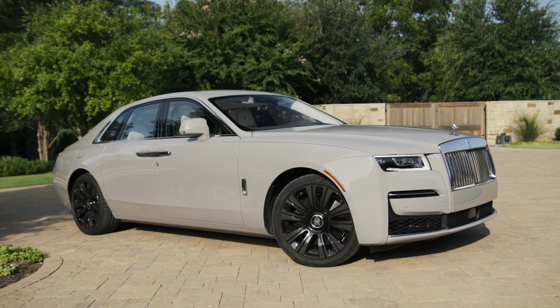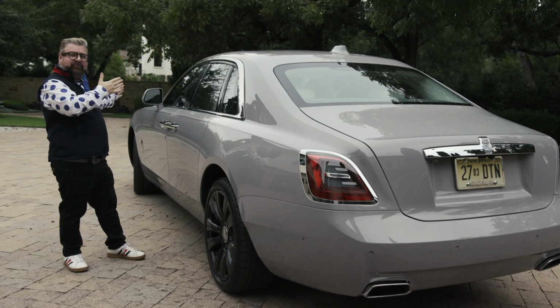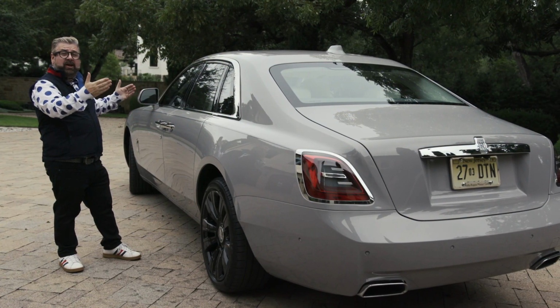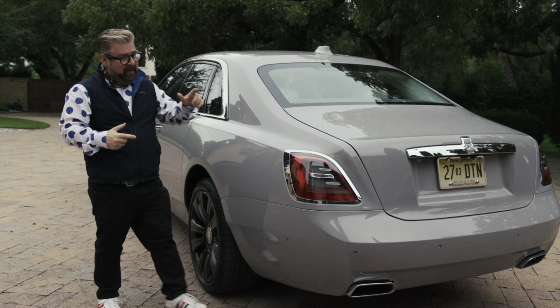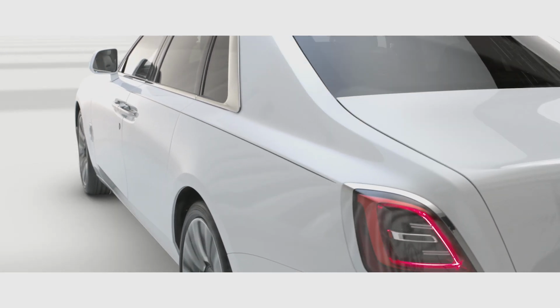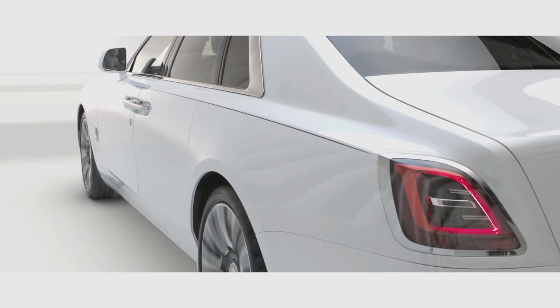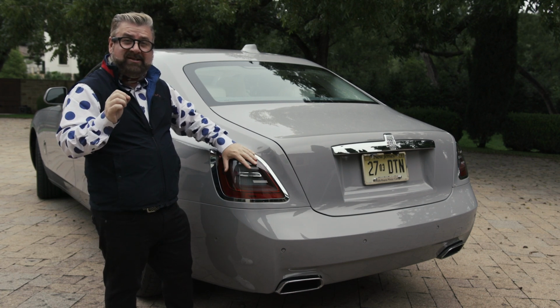Look at the proportions of this vehicle. The back is as big as the front. This is equally a driver's and passenger car as well. You'll see a spin on the original Ghost lights here at the back. These are very bright and they're also slightly 3D angled from what you might recognize as an original Ghost taillight.